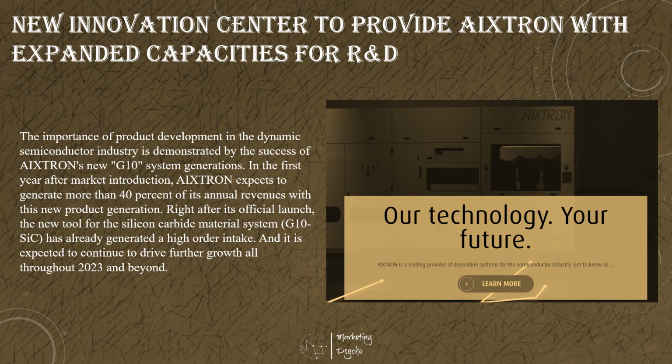The new building will create further capacities for the next product generations, which are already in preparation, as well as for further product developments beyond that.